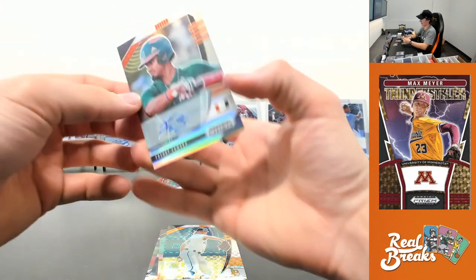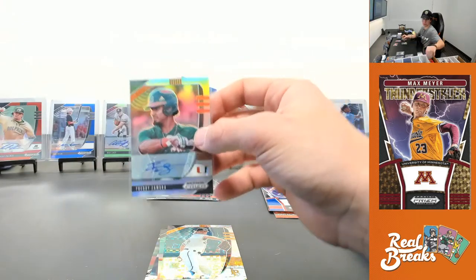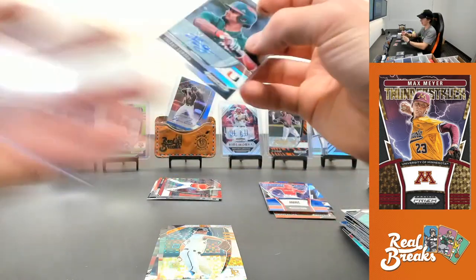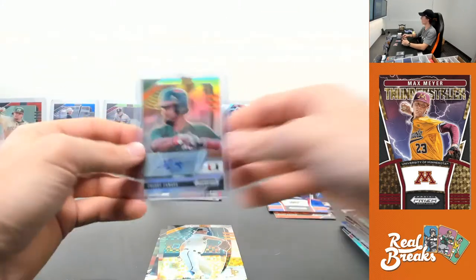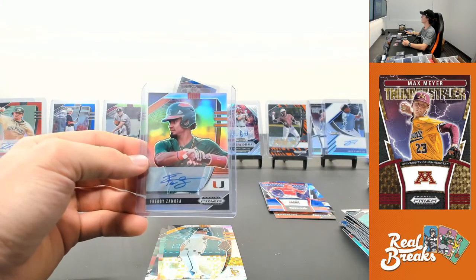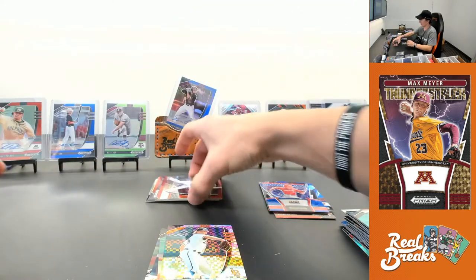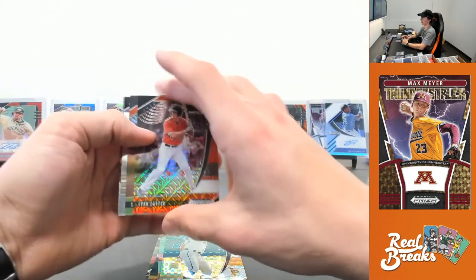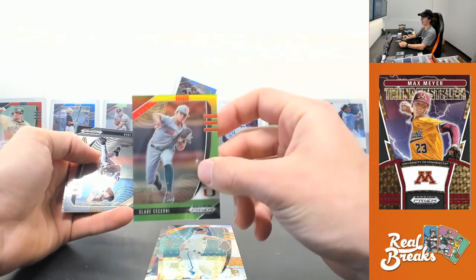And our last hit is Freddie Zamora, base auto. Freddie Zamora, base auto, going to the Milwaukee Brewers and the Brew Crew ending it out strong. Evan Carter, Mojo, Slade, Sassoni out of 75.